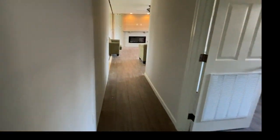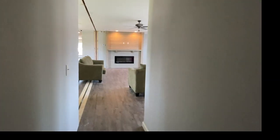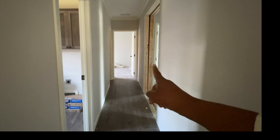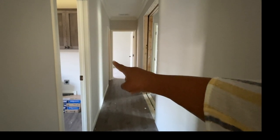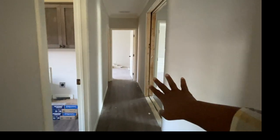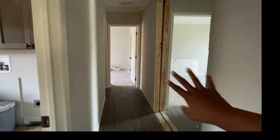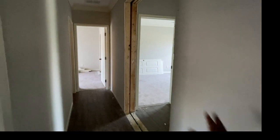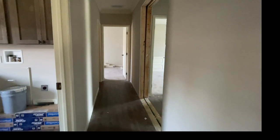Really lovely. So I'm going to go back down the hall and give you an idea of where we just were. Off the living room, down this hall, you've got your laundry room here. Next to the laundry room is the guest bath. You have bedroom number one, and then in this cubby, you've got two additional bedrooms and a Jack and Jill bathroom. So that's what this side of the house looks like.